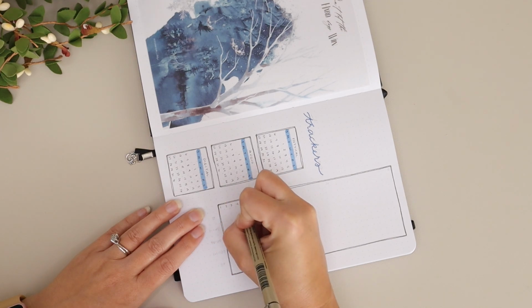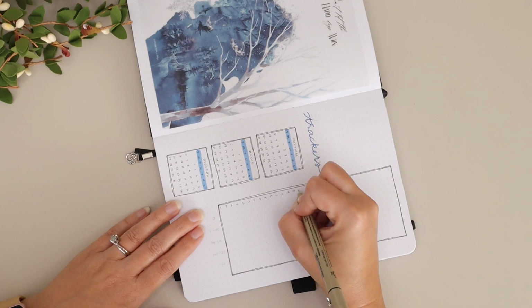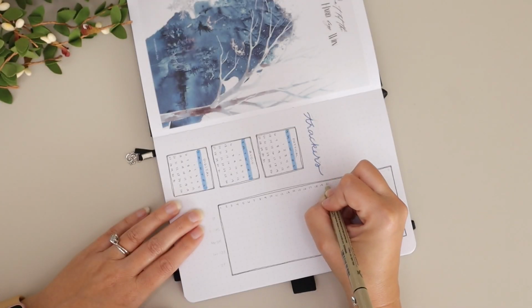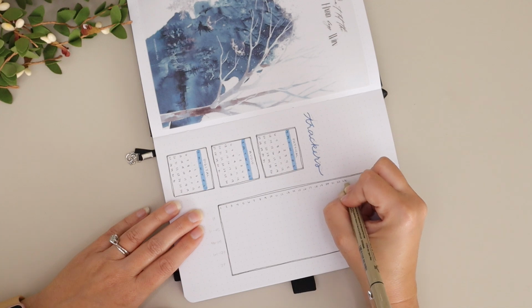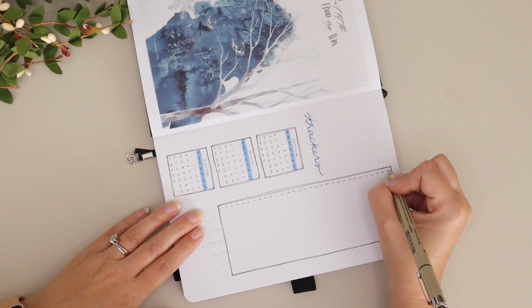For my time tracker this month, instead of doing images that I color in like I normally do, I decided to go with the graph setup, kind of like I did for my mood in my bullet journal. And I don't know, something about the structure of this gets me really excited. I don't know why.